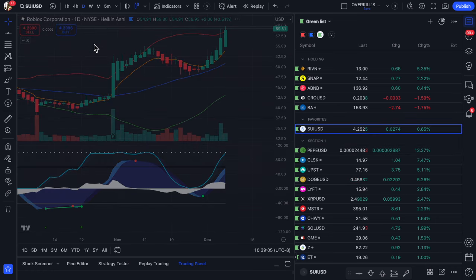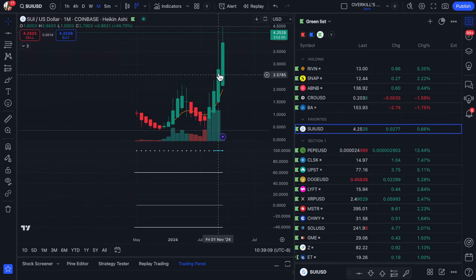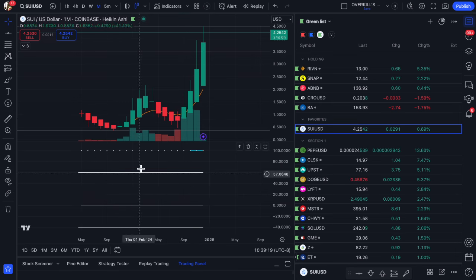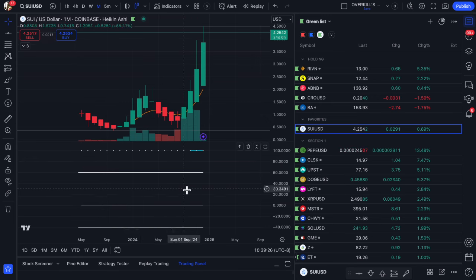And then SUI was the other one. This is the altcoin we called out a couple weeks ago. Again, what do we got? We got the monthly going up. And if you guys can't see the monthly indicator, that's because it's a newer coin and there's not enough data. Some of the charts don't have the indicator yet. For example, like SUI right now, you can't see the dots because it just came out in 2023. So the indicator doesn't have enough data to show us what color the dot is. But as long as the last candle is green, we're good.